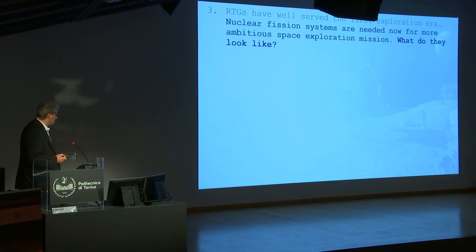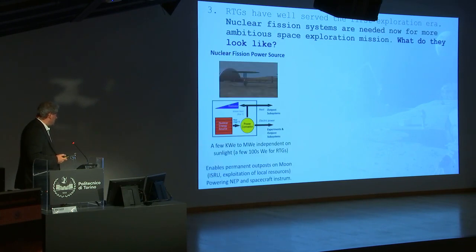What do these systems look like? First, nuclear fission power sources, which is essentially a nuclear microreactor with its radiation shield, the heat source, an energy conversion system, and a radiator to radiate waste heat into space.